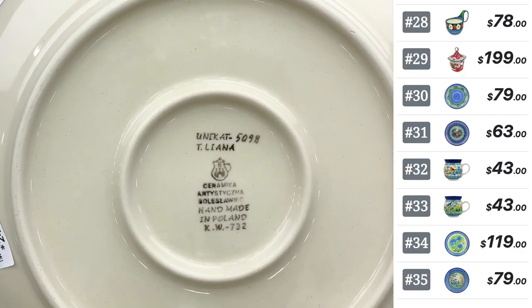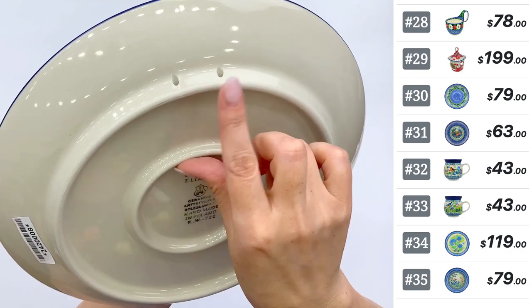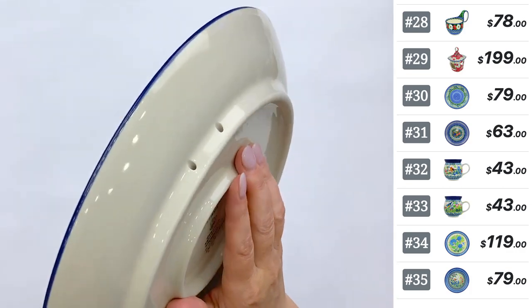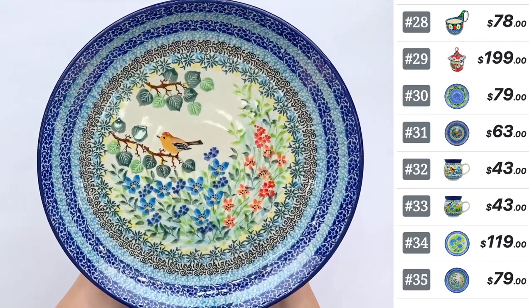This plate is handmade and hand painted in Bolesławiec, Poland by Ceramika Artystyczna, and also you can hang it on the wall if you want to. Ceramika Artystyczna makes the plates with holes at the back just in case if you want to decorate the walls in your dining room or kitchen.